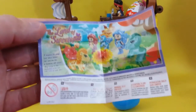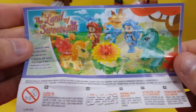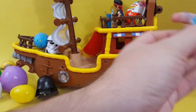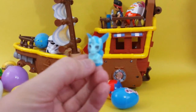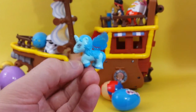Alrighty. Let's see. We got the land of Zootopia. Yeah, this is one of the Kinder. They're like fairies from the Kinder collection. Yeah, we have the fairy that comes in there. Let me see what's inside. Let me see real quick. Oh, okay. There he is. He's cute. This one, actually, we had to piece it together. It's a girl. With the wings. Seriously, it's a girl, Daddy.